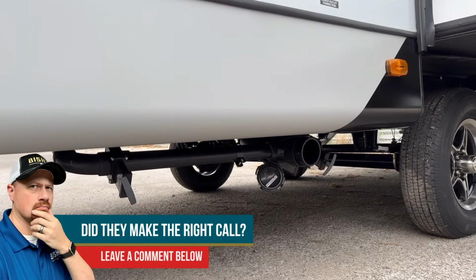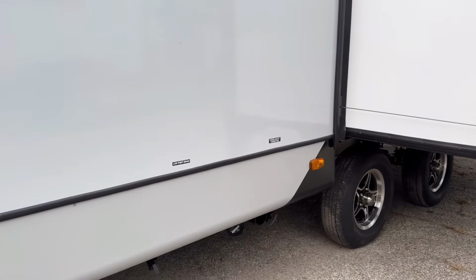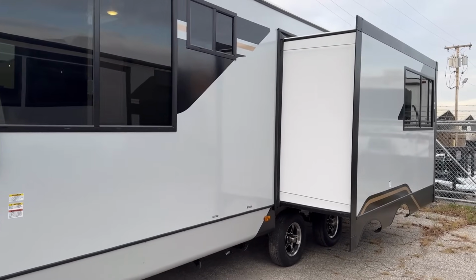One thing they did right on this, it's a single sewer outlet. Because you have a mid-bathroom and basically a mid-kitchen, they were able to plumb everything together. So it is just plumb simple.